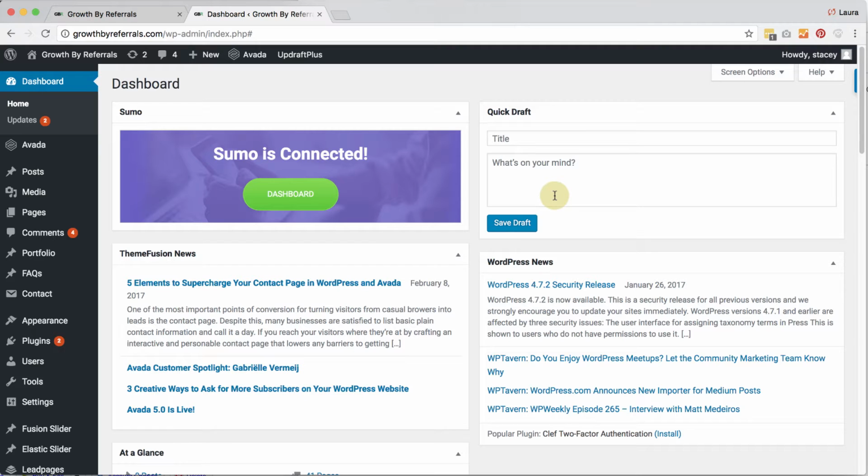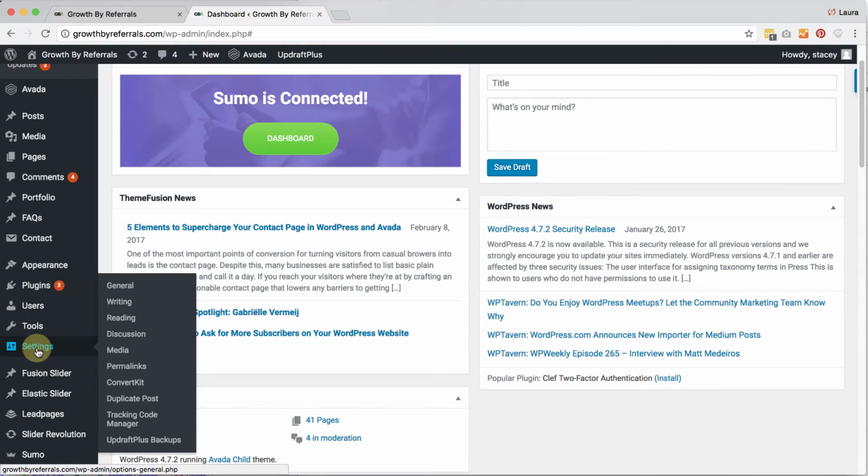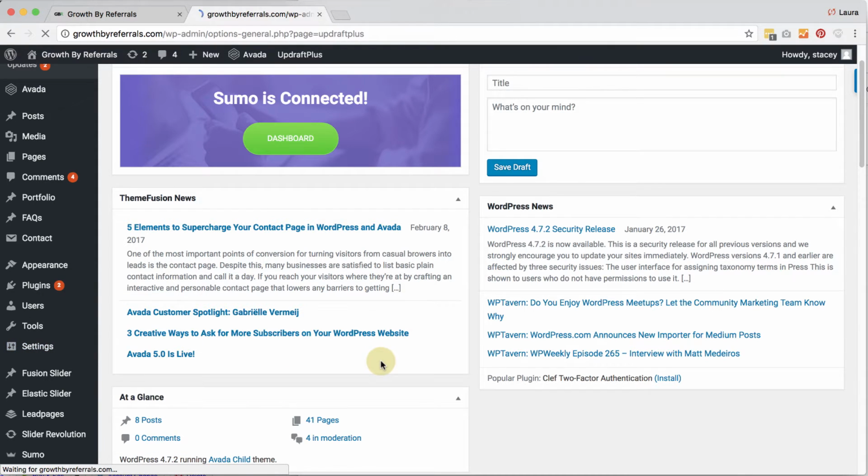There is a plugin out there called Duplicator, which I've used as well, but I've found that it doesn't perform as well on shared hosting servers because I don't have enough resources to get the backup done correctly. So Updraft is a really good one to do. If you go under plugins, you can install the plugin called Updraft. I have already installed it. So under settings, I'm going to go to Updraft Plus Backups.